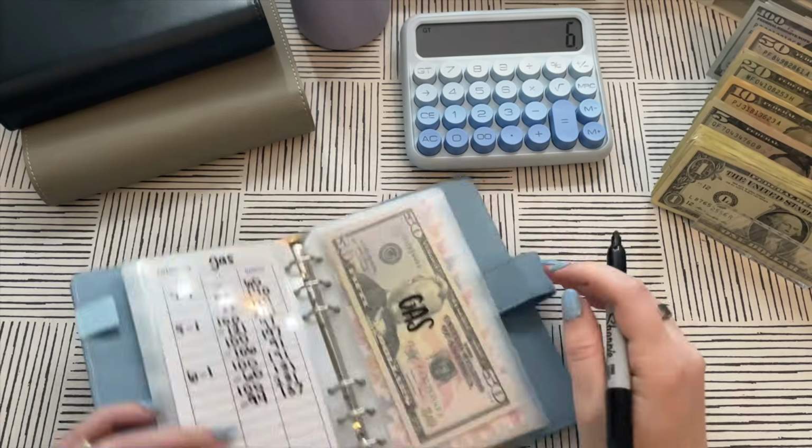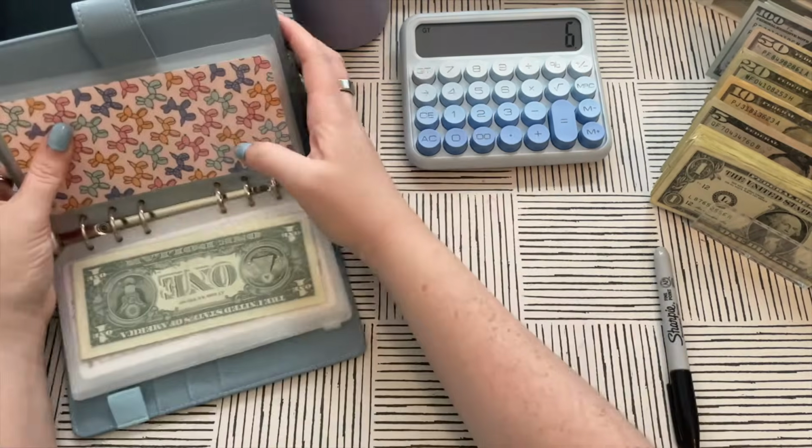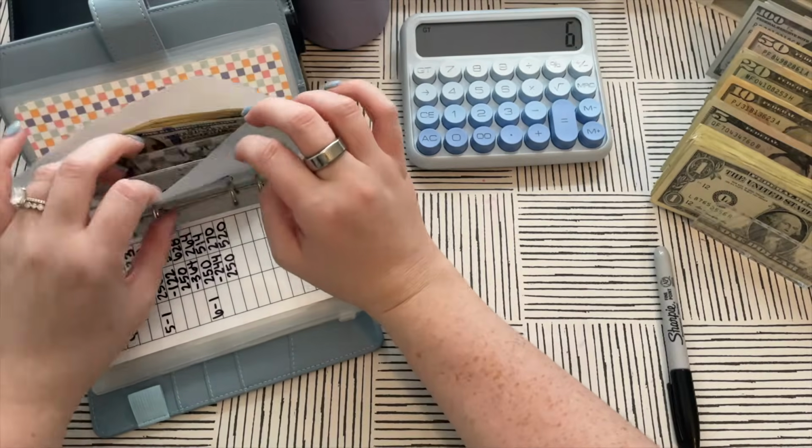I'll do 137. I don't even think you guys can see that because I have to write sideways. It's just something about me. I don't know why it is, but it's just how I am.